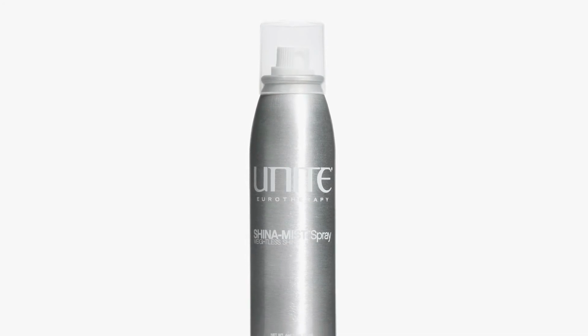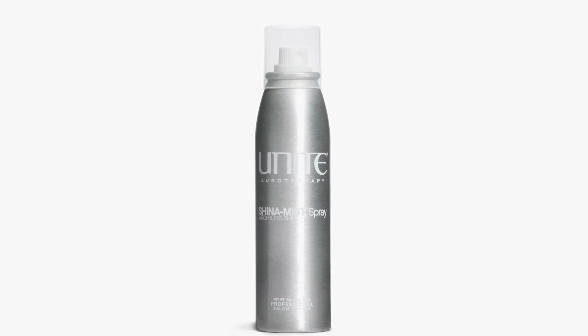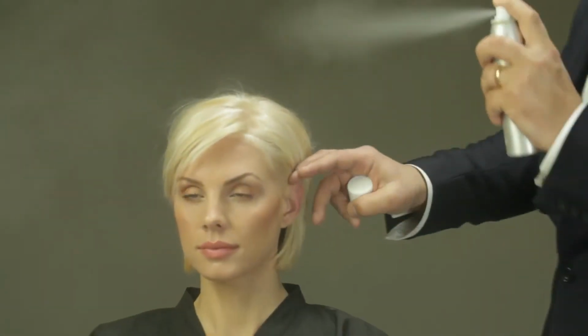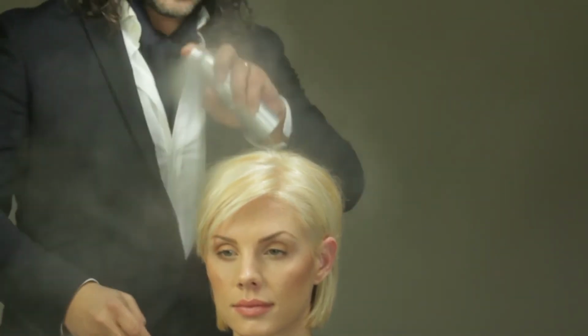Shine and Mist is a finishing product in our line that creates immense shine very, very quickly. Obviously it comes in an aerosol. Spray it through the hair, even distribution of shine throughout the hair as well. It is weightless, so it's not going to weigh the hair down. The silicones in here are incredibly light, and all they do is create immense shine without any of that weight at all.